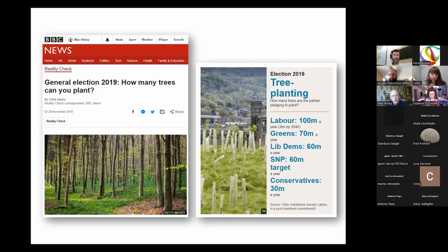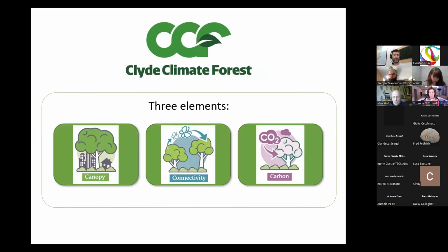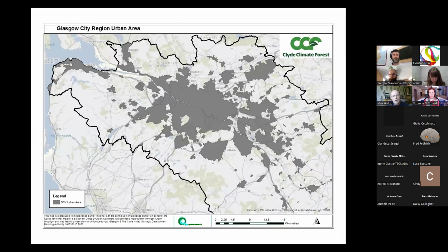But it's within this context of enthusiasm for tree expansion that we developed the concept of the Clyde Climate Forest, based around these 3 Cs as I've already mentioned. So I'm going to now move on to just looking primarily at the first C, the canopy cover C, which of course is of most relevance to this webinar, but I will touch briefly on the other 2 Cs as well. So here's a map of the urban parts of our region, the conurbation of Glasgow, if you like.